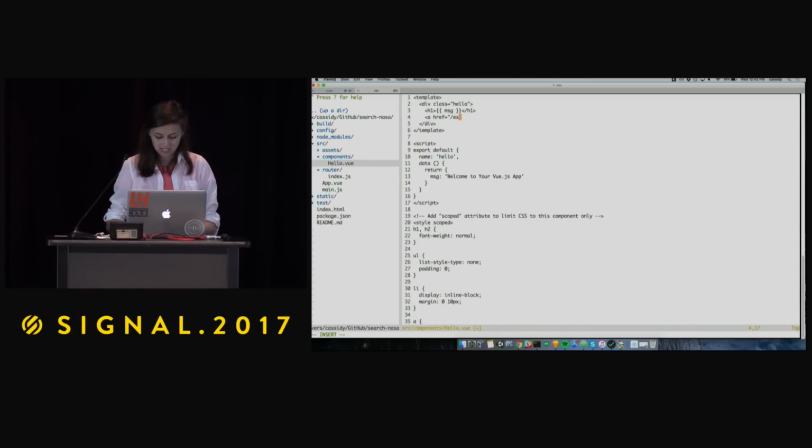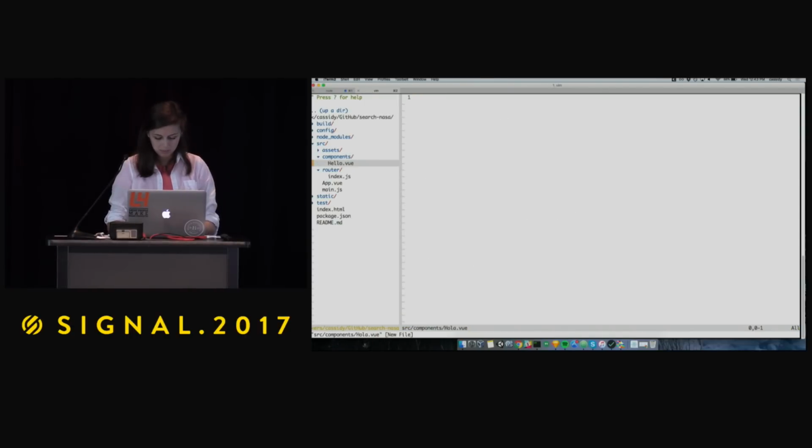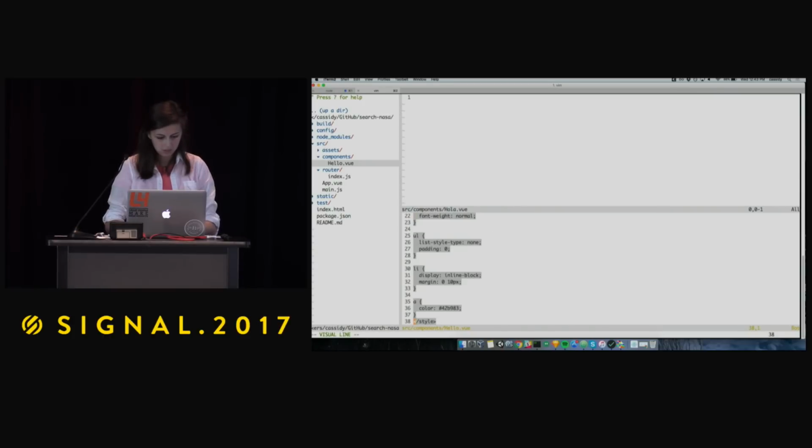a href. And I'm going to say that is a link to the Spanish version of this website. Go to Spain, and do that. And so then what I can do is I'll create a new component. So I'll do components, and then I'll call it hola.vue. And I'm just going to copy all of this.